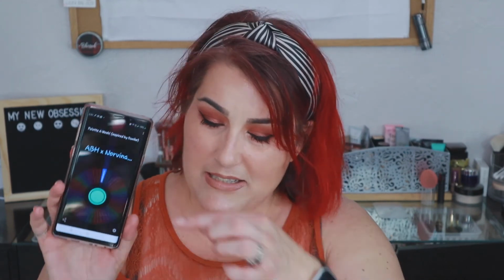Oh, okay. I thought I forgot to take the ABH Norvina palettes out. This is ABH Norvina, but it does say Mini Volume 1. That's the only mini palette I have. I'm going to go get that real quick. All right, guys, this is the ABH Norvina palette. This is the Mini Volume 1, and this is what it looks like inside.